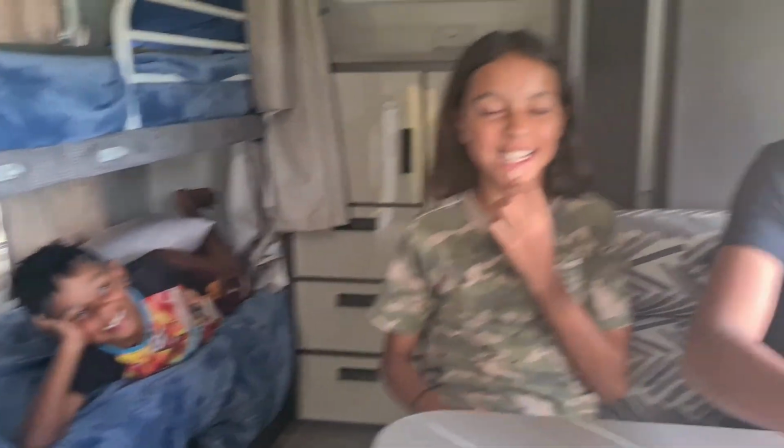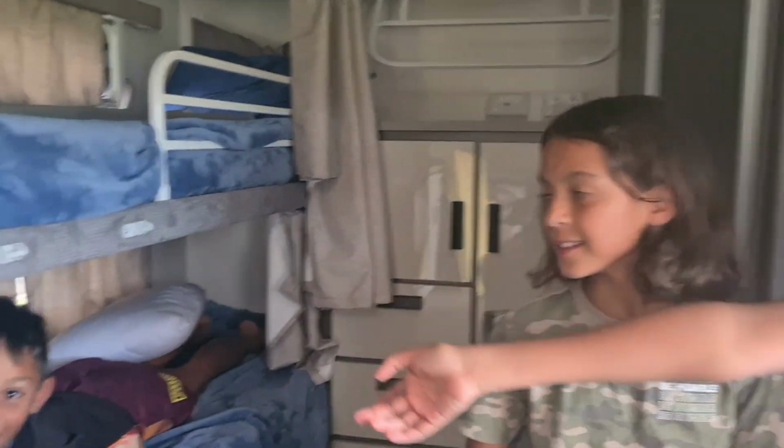We are going to Cape York at the top of Queensland, and we're just packing the caravan for our trip. We're actually going near Weipa, to see my sister, and we are going to be camping up at the top of Australia. So it's going to be fun. This is the caravan.